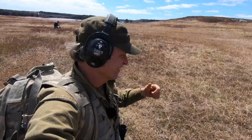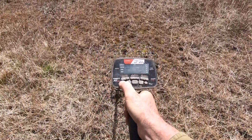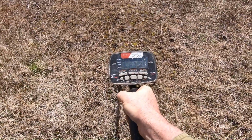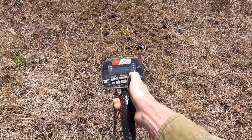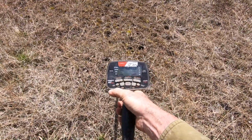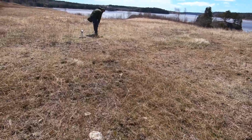All right. Well, let me show you what I'm doing. All right, we're going to hunt with a Garrett AT Max today, and I'm just going to turn her on, zero program, and maximum sensitivity, zero discrimination on the iron, because I like to hear what's out there. Wish me luck. So this is one of the cellar holes.